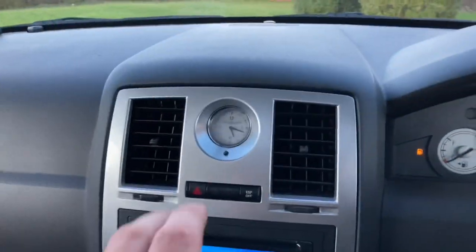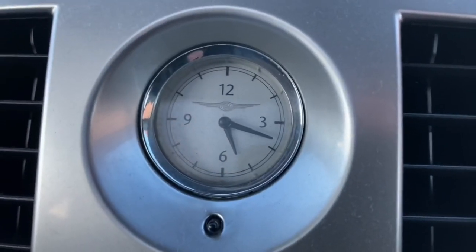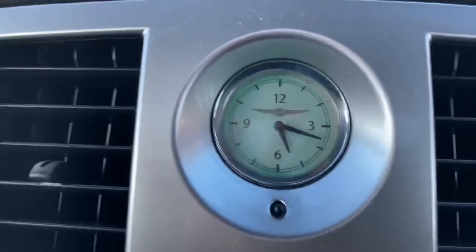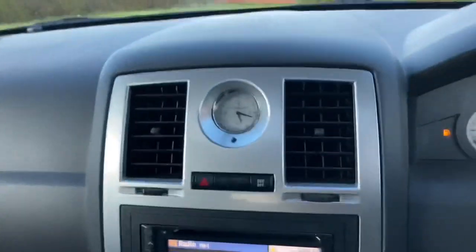So, we'll start from the dashboard. Love that. I love a traditional pointer clock with the nice Chrysler emblem in the back. And when you put the lights on, it goes a nice blue colour. Nice. I like that. I do actually like that. I think that's a nice dashboard.